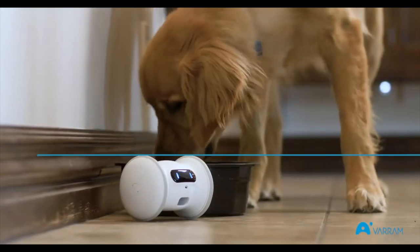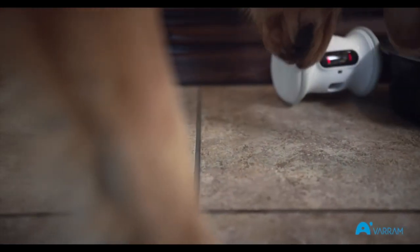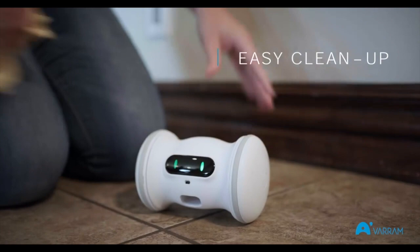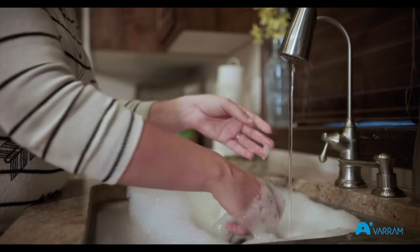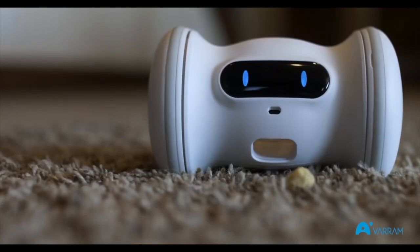It's IPX4 water resistant, so it can survive everything your pet throws at it. We've also made sure to use durable, FDA-approved materials in its construction to make sure that it can withstand roughhousing while always being safe for your pet. Not to mention, easy to keep clean. And Verum Pet Fitness takes any kind of treat you prefer as long as it fits.